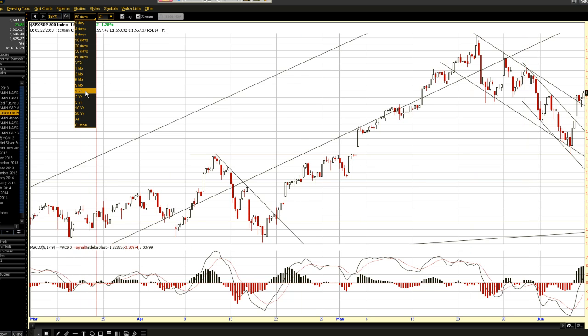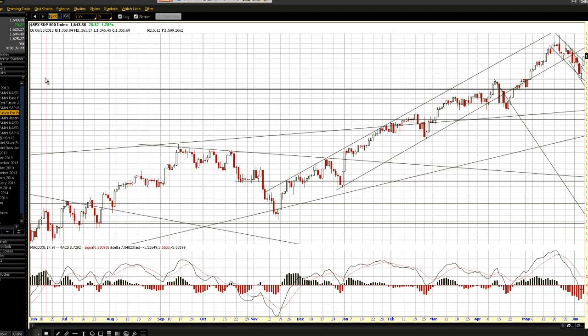If we look at it on other time frames, let's look at it on the 1 year. Okay, this line right here, this channel. Perfect. There it is. So this rising channel, that would be your back test, 1660. That's what it is there as well. So that would be the most logical place for us to go.